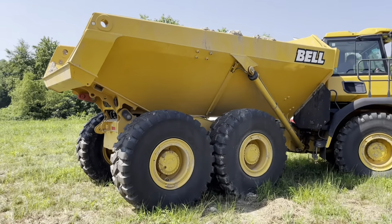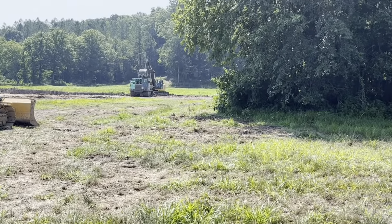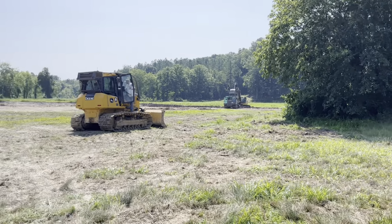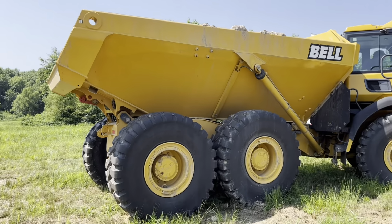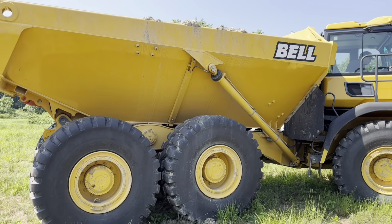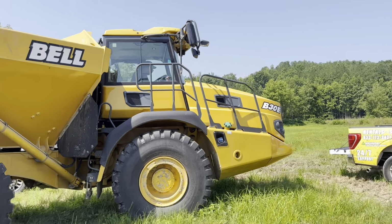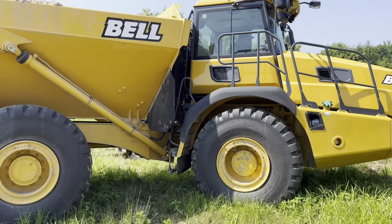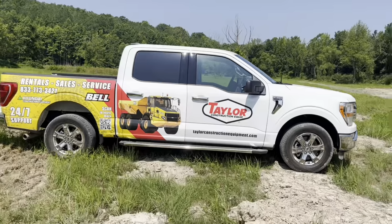So let me show y'all this. So they got this big B30 down here. They're going to turn that buggy in. They really don't need it anymore. They got up here on enough dry ground where they're going to use this 30-ton truck. That buggy's probably a 7-ton or 11-ton. This big 30-ton truck will be way better. They can move a whole lot more material with this truck than they can that Maruka buggy.